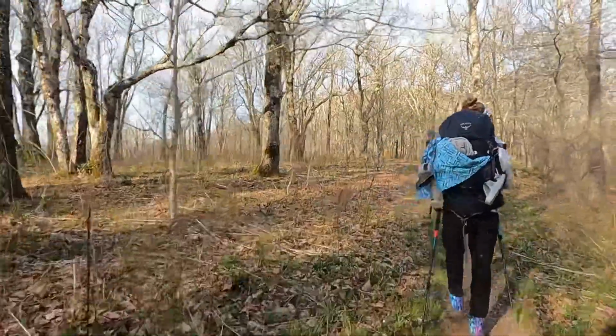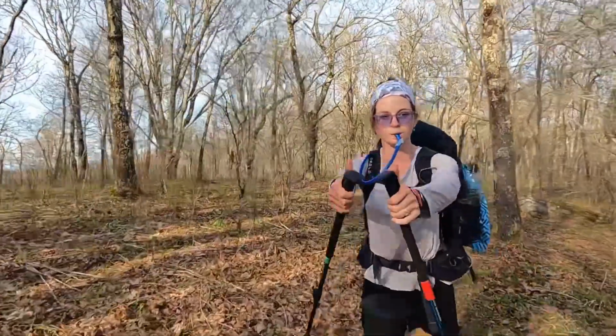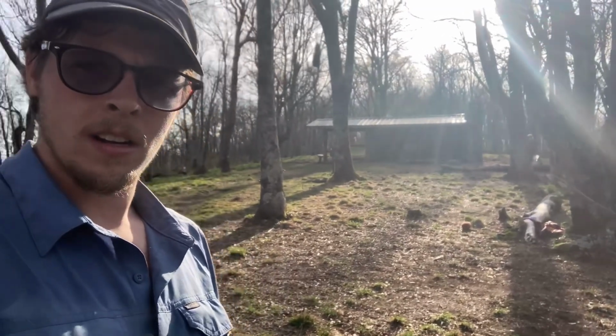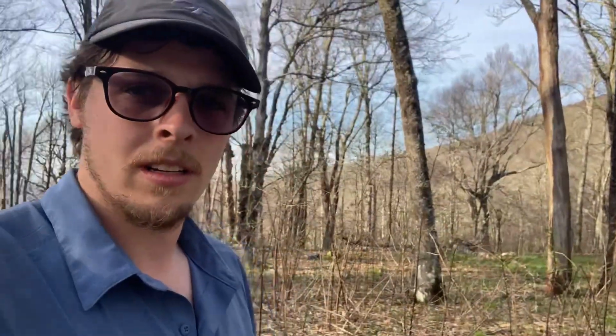Oh, there it is. Coming up on the Molly Ridge shelter. Finished our day. Feet starting to hurt. There's the shelter over there. Kiki's just setting up the tent right here. And we're about to cook our dinner. Can't wait. Yeah, it was a long day today. Feet were kind of hurting towards the end, so I'm gonna sleep real good tonight. But it's gonna be a beautiful sunset, I bet, in about an hour or so. So we're gonna try to cook before that.